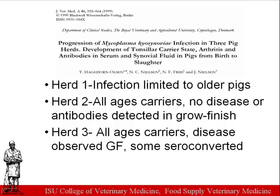This was a study done in Copenhagen, and they just compared 3 herds, and I just wanted to show that there's different progressions in different herds that could all be positive. And so in herd 1, all the older pigs were infected, but it didn't seem to transfer to the younger piglets. In herd 2, all ages were carriers, and tonsil carriers is where you find it, but no disease or antibodies were detected in the grow-finished pigs, although they were all carriers.